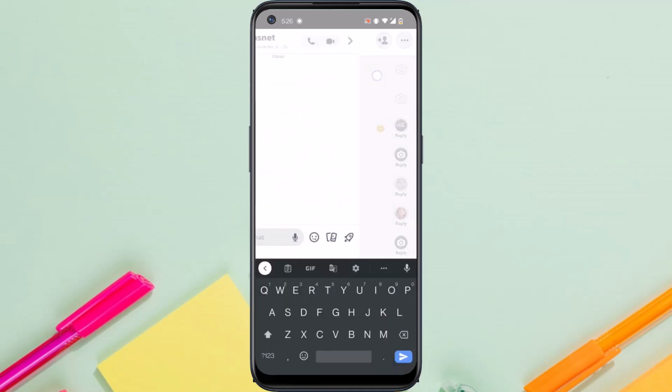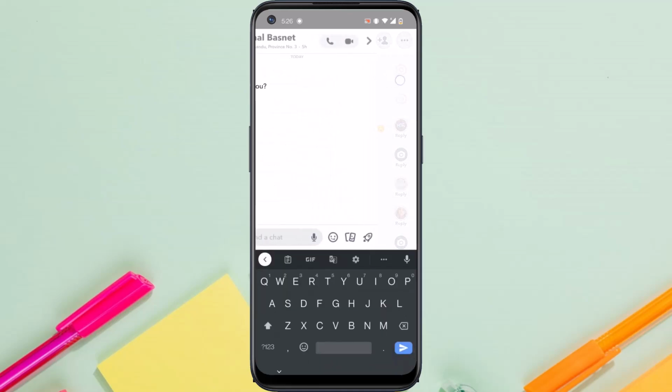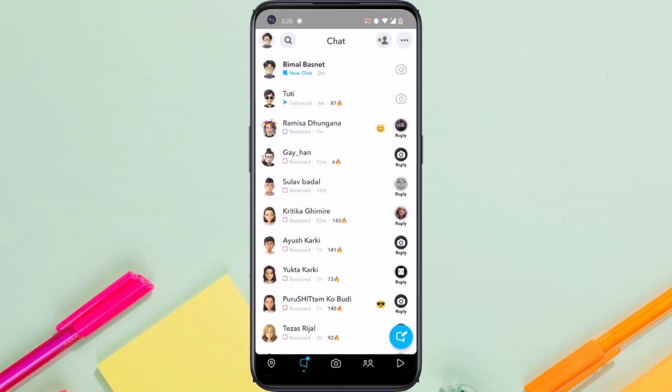Tap on their profile and quickly swipe to the right and then don't release your finger. And now you'll be able to see messages without opening the actual message. So now as you can see, you've already read the message, but in reality you have not opened the message. So that is basically how you see messages on Snapchat without opening it.